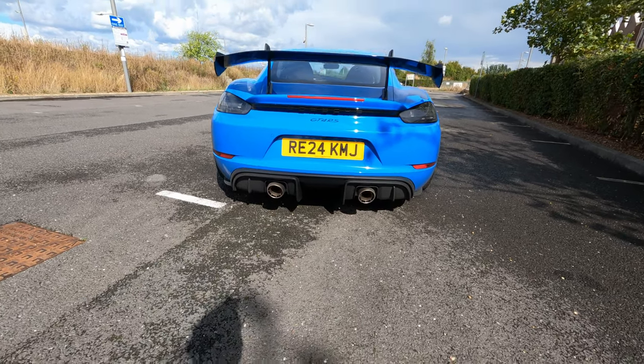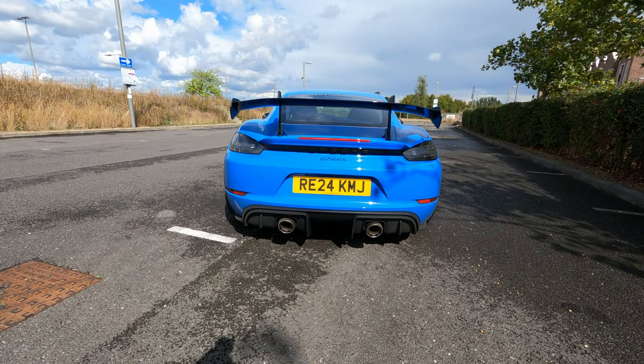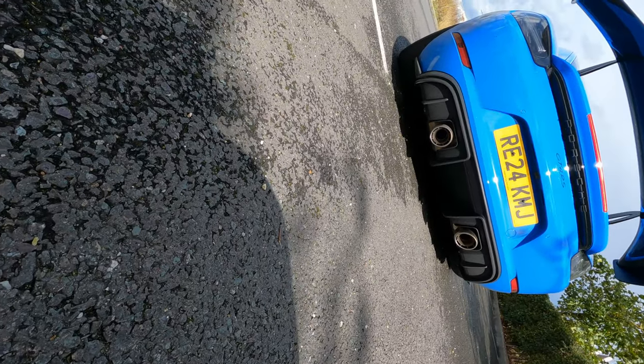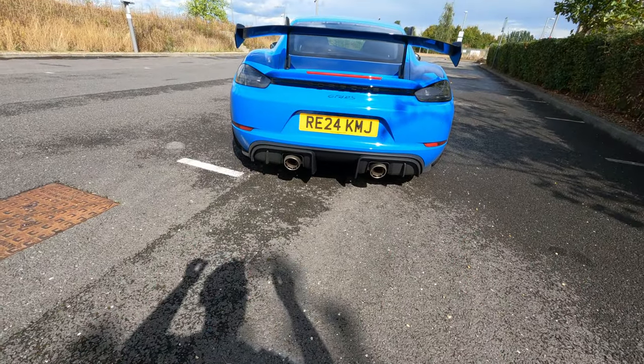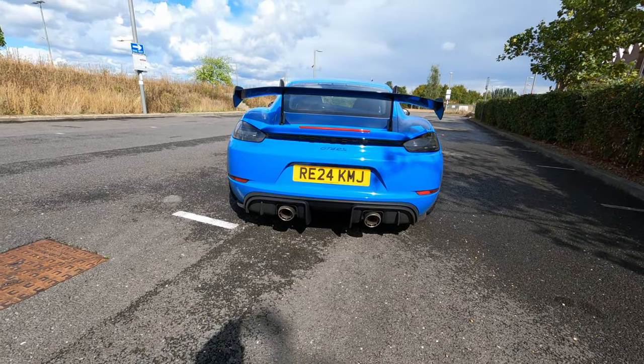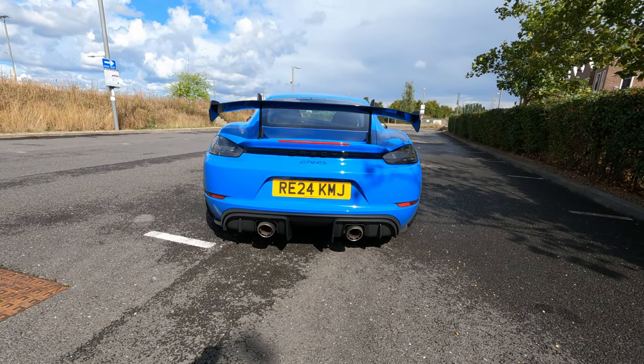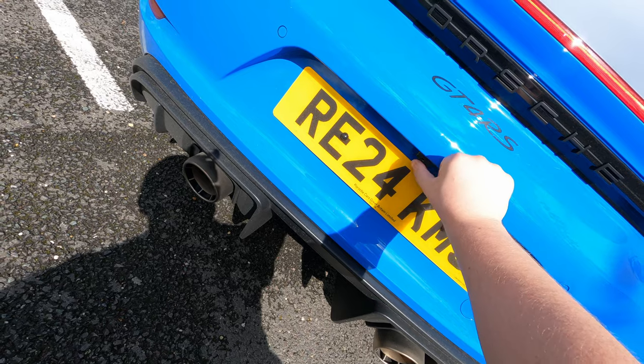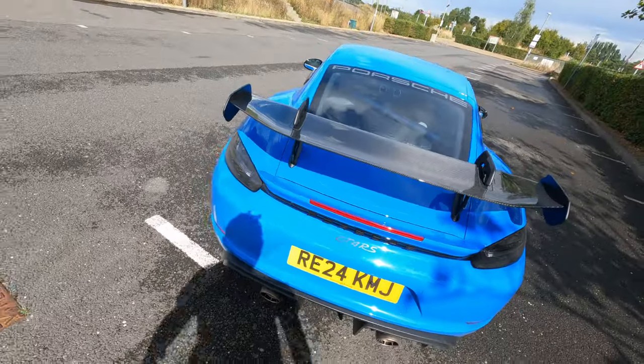But yeah, look at this thing. You can see the diffuser there. This is an actual functional diffuser. It actually does things because it goes all the way down and to the front of the car. Oh, my GoPro almost fell off my face. Yeah, look at it. It's just so nice. It's got a backup camera. You can see it right here, and it's dirty. There you go. It's not anymore.